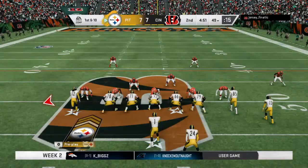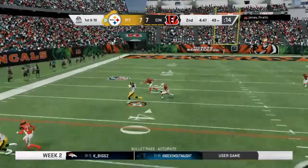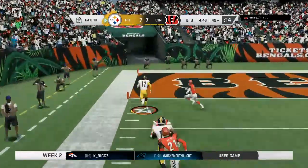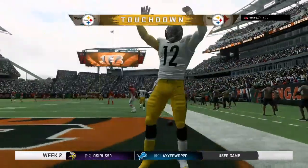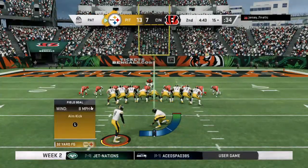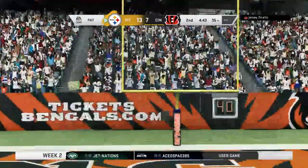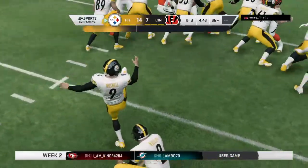Now on first down, he'll drop to throw it. Wide open receiver, complete. And he's going to take it in for a Steeler touchdown. A big play there. His first touchdown here of the new campaign. And the Steelers have taken the lead. Extra point put through by Boswell. And that makes the score 14-7, Bengals 7.